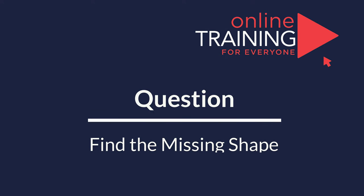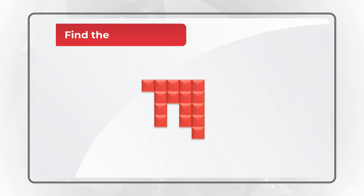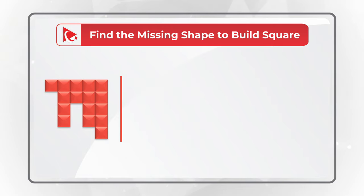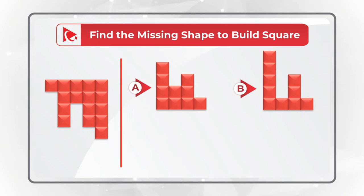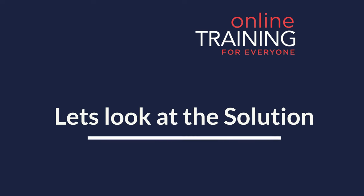Here's a very interesting question to test your spatial reasoning. You are presented with a partial square, and you need to find the missing shape to build the full square. You have four different choices to choose from to complete the square. Choices A, B, C, and D. Take a close look to see if you can come up with the answer. And on my end, I am moving forward to share with you the correct solution.